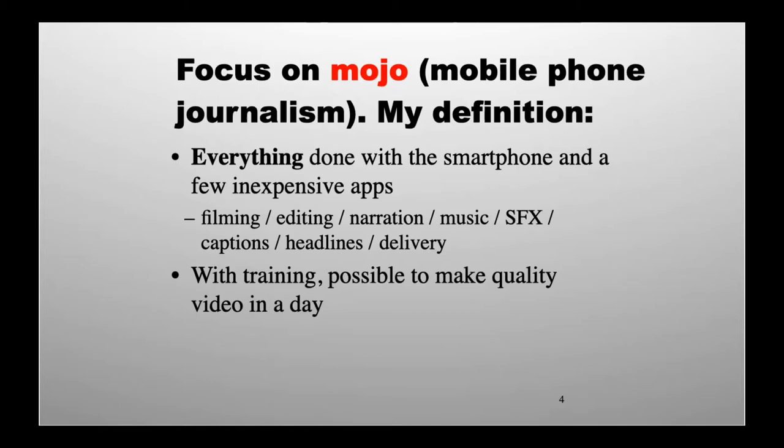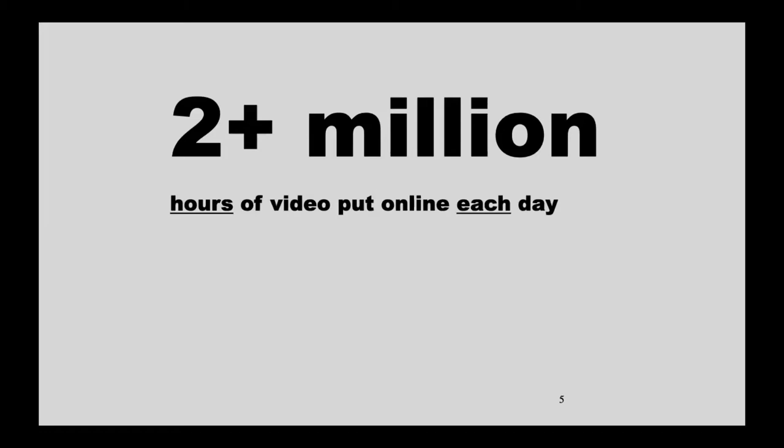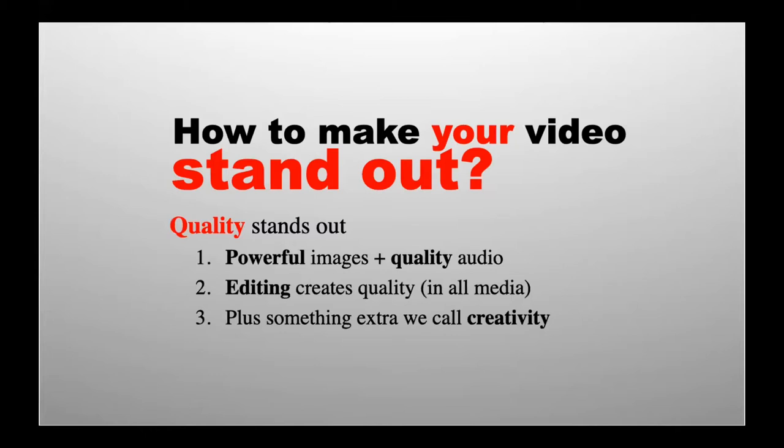What's that number? That number is the number of hours of video put online every day. It's at least 2 million. Nobody really knows how many, but lots. And Google alone is 144,000 hours or something. Every hour, there's a lot of video out there online. So how do you make your video stand out? I would suggest that good quality images, good quality story planning, good quality audio, high quality editing, and something extra that some people call creativity.